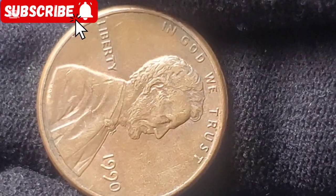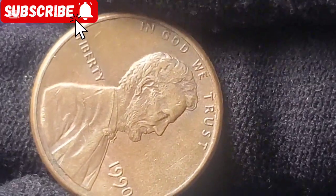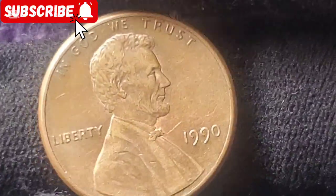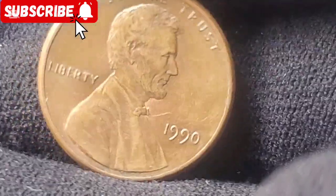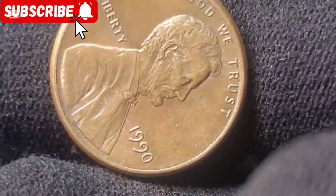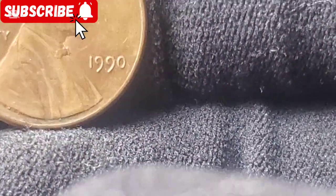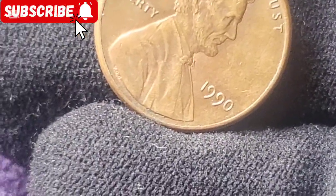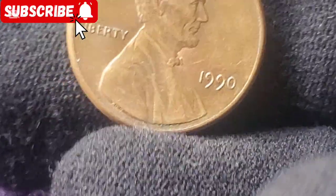Design and composition: the 1990 Lincoln cent features the iconic design by Victor David Brenner, which has been a staple of American currency since 1909. The obverse of the coin showcases a profile of Abraham Lincoln, while the reverse features the Lincoln Memorial, designed by Frank Gasparro, introduced in 1959 to commemorate the 150th anniversary of Lincoln's birth. The 1990 penny is composed of 97.5% zinc and 2.5% copper, a composition that had been standard since 1982. The coin weighs 2.5 grams and has a diameter of 19.05 millimeters.